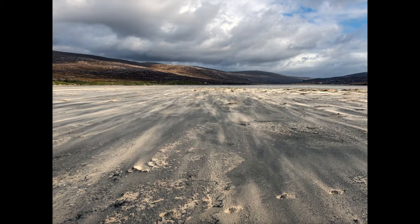Most days on the Outer Hebrides the wind blows from some direction or other, but mostly from the west, as seen here across Luskentire beach. The driven sand making interesting shapes and patterns on the ground.